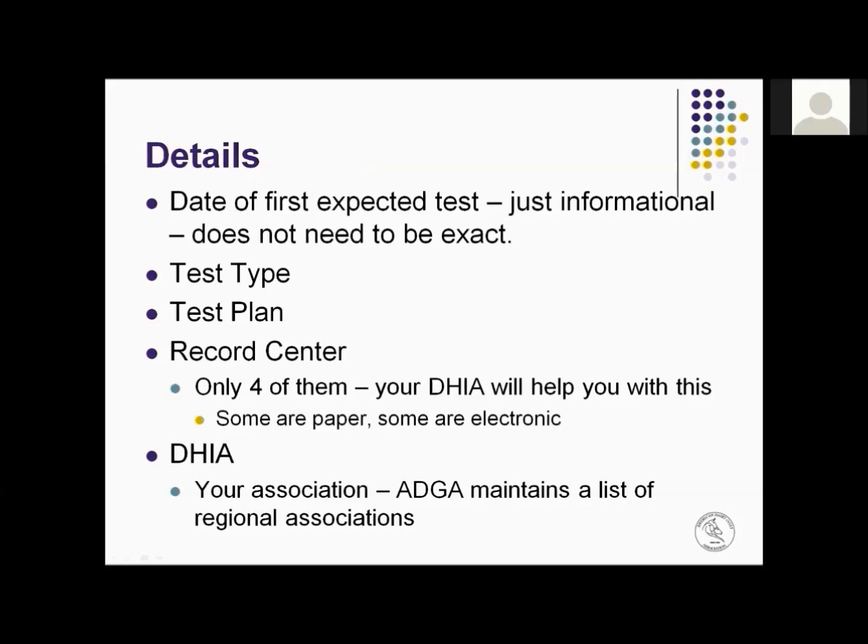So the record center, I think I will handle here. Generally, this is something that is offered by your DHIA. Some DHIAs work with just one record center, and some will offer you options. So that's something that you would talk to them about. There are only 4 of them, and when you get your DHI lined up, that's one of the questions that you will need to discuss with them: what record center will be processing my records.